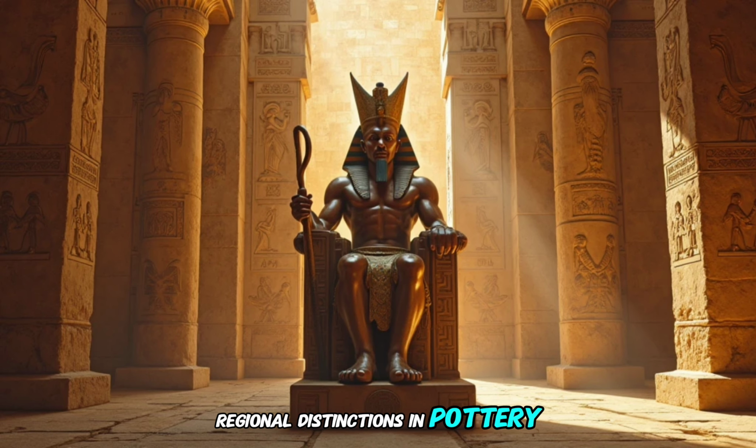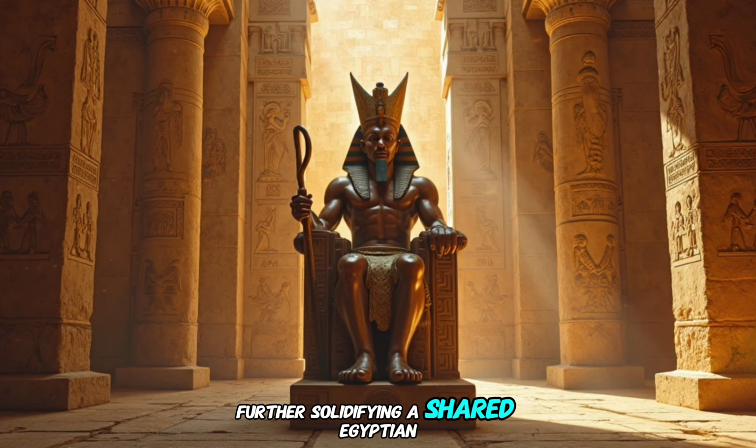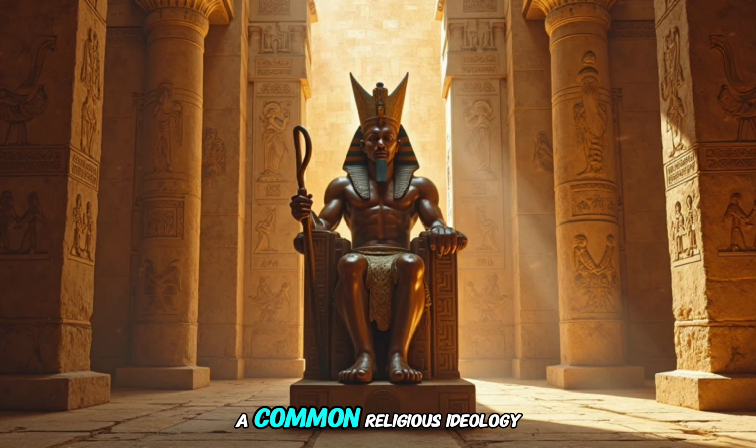Regional distinctions in pottery, art, and architecture began to blend into a standardized national style, further solidifying a shared Egyptian identity. Unlike many ancient empires that splintered soon after their founder's death, the political structure Narmer built endured remarkably. His successors expanded upon his foundation, preserving a centralized administration, a common religious ideology, and a unified cultural identity for over 3,000 years, even during eras of fragmentation and foreign occupation.